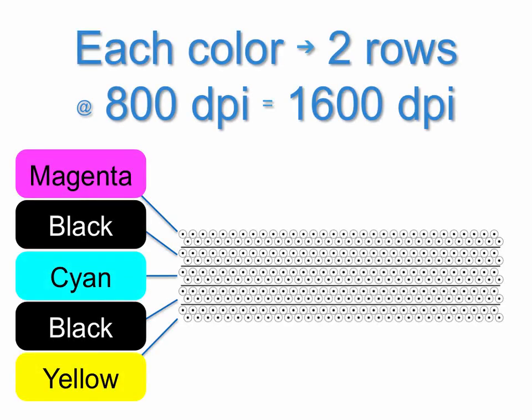Each head contains 5 rows of inkjet nozzles, 1 each for cyan, magenta, yellow, and 2 rows for black. That extra row of black helps produce sharper images, and it's also there because of the use of this printer in the CAD market, where, of course, black predominates. Each row subdivides into 2 rows at 800 dpi to provide 1600 dpi across the media.